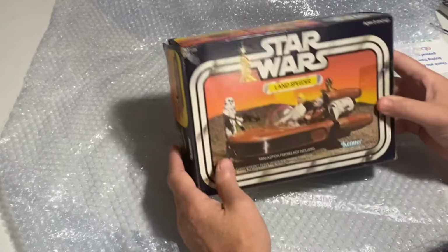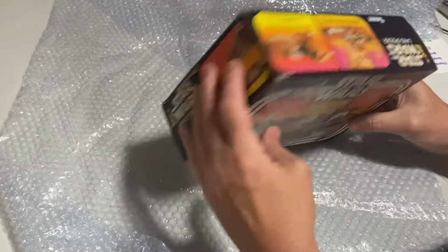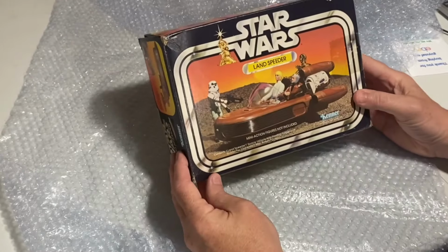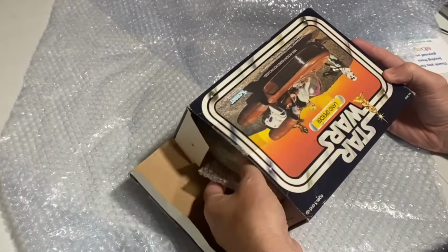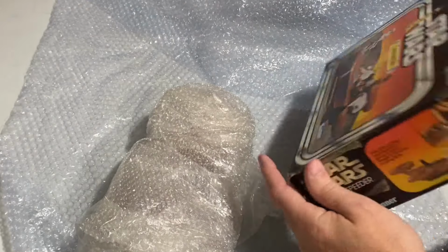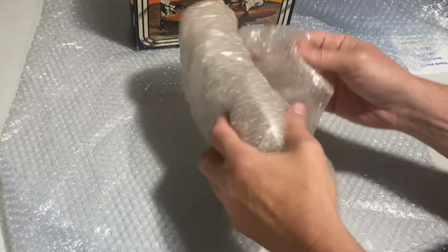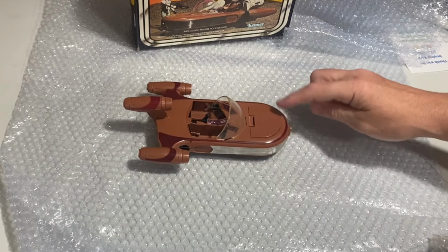1978 Star Wars land speeder in the original box. Overall in really great shape. Going to be a wonderful display piece. It does not come with any of its interior packaging, which always makes these boxes quite a bit more valuable, but the condition of that box alone looks incredible. And there she is, the Star Wars land speeder.